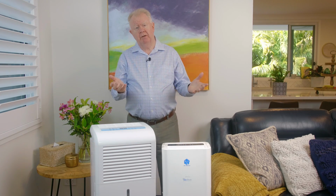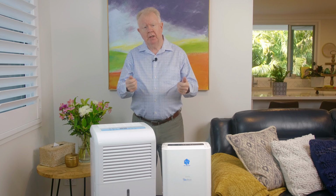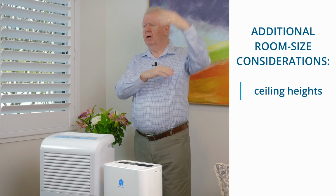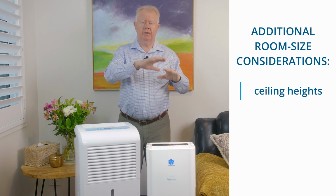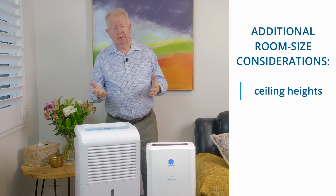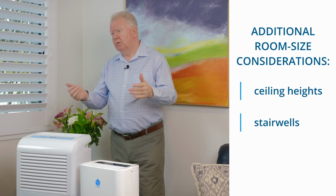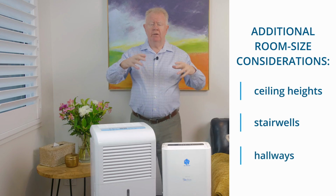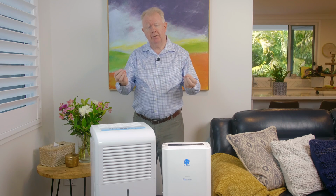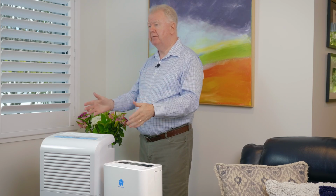And when we're looking at those room sizes, there's a few other considerations that are worth mentioning. You may not think about it, but ceiling height. If you've got a very high ceiling height, then that's going to affect the size of the room that you're trying to dry. Another consideration is stairwells or even hallways. So they're increasing the sizes of the rooms you're trying to dry. So it's even more important to take that into account when you are choosing that dehumidifier.